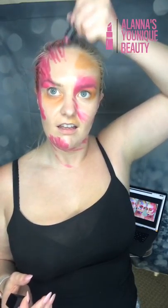So we're going to blend this in to try to get it into the hair. This is going to be real fun to wash out. Real fun. You're going to hear me go, ugh! The whole time. Getting that pink up in there. She's got a lot of pink on this side.